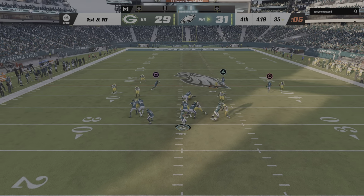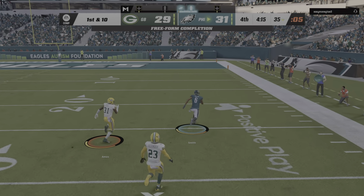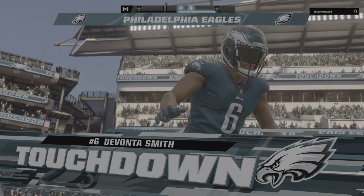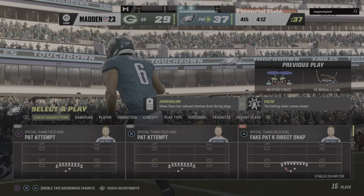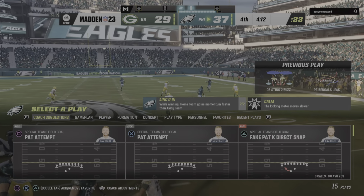They'll throw on first down with Hurts. That one complete down the field to Smith. Touchdown, Philadelphia! Devontae Smith with his second touchdown of the afternoon. And the Eagles use the big play to extend their fourth-quarter lead.